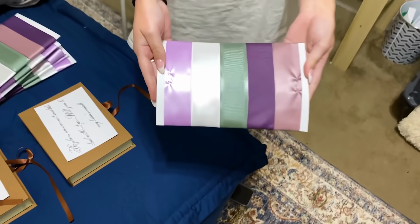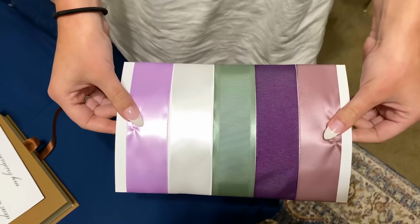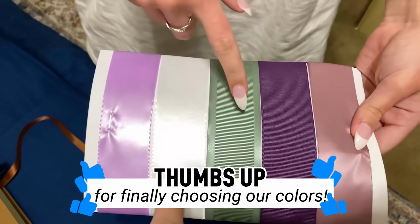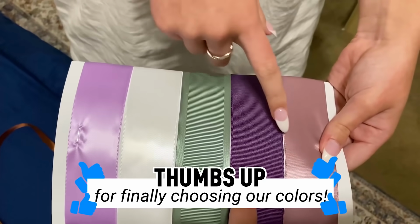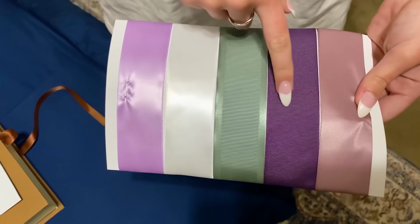Okay, here's what we got. It's kind of shining in the light. There we go. Pretty. So those are the five main colors. You gonna tell them what colors they are? I like white, sage green, a plum. And this is called quartz. This is what the bridesmaids will wear. This is what the moms will wear.